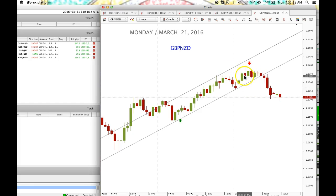And notice this candle right here. This is a hammer on Pound New Zealand dollar, and all I needed to do is wait for price to break below. That's one strategy, and then you take a trade. You can take a trade when a candle does break the trend line.